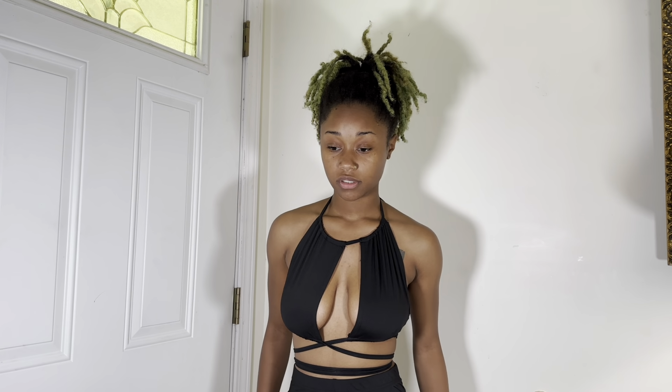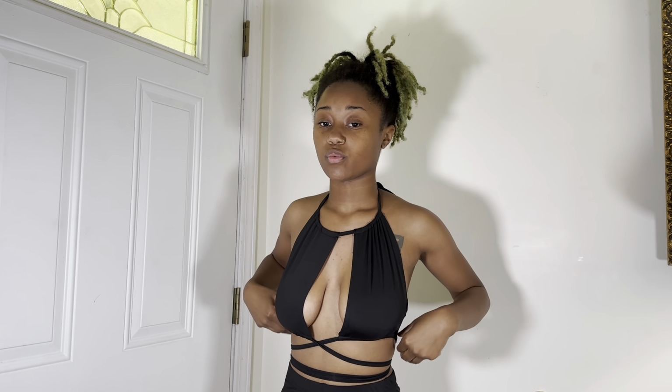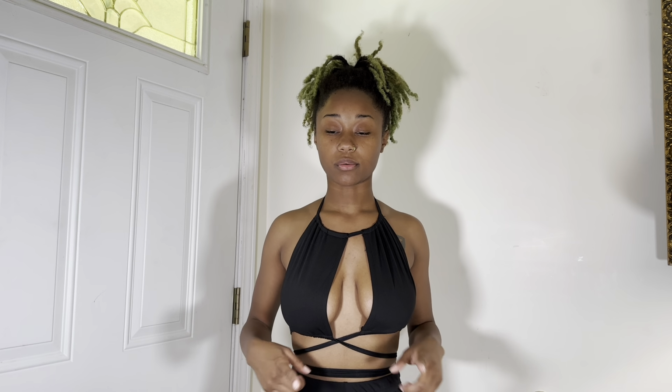It's real comfortable. The bottoms are stretchy. The top was a little hectic when I took it out the bag because there were strings everywhere. But it's easy. You just tie the one around your neck, and then one is already attached around your back. Then you tie the other one, crisscross it around your stomach and tie it in the back, or however you tie it.